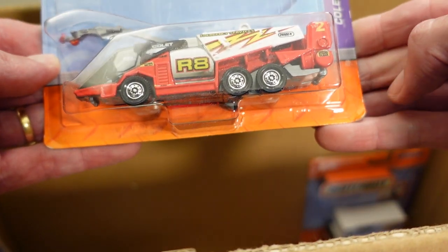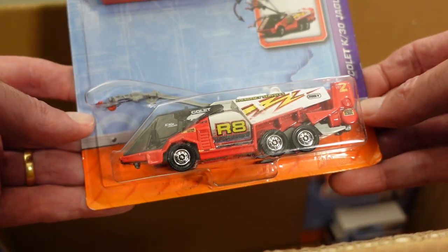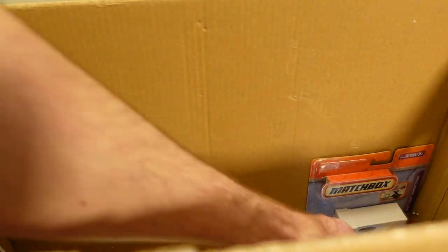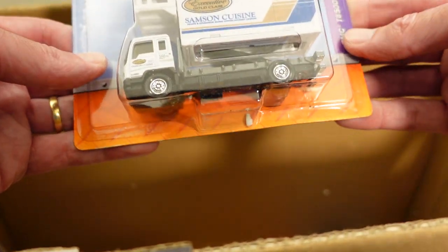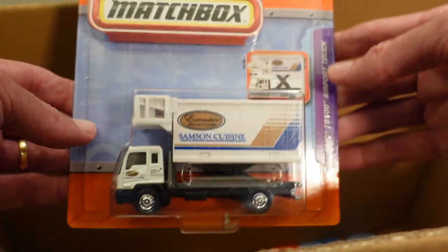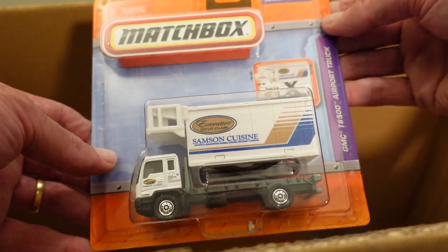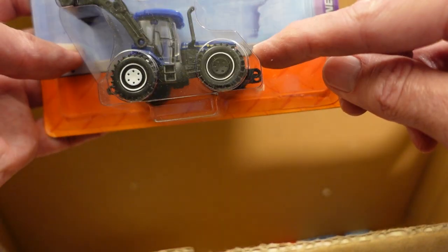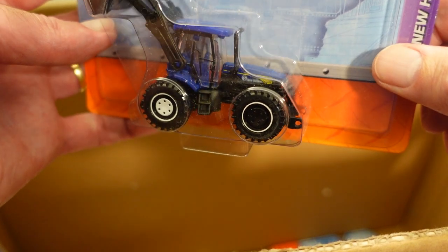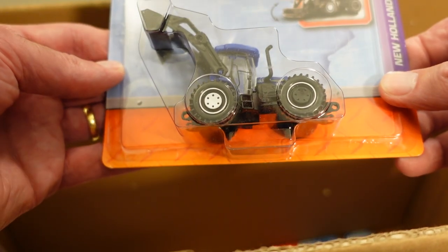And we've got a red version of the Collett K30 Jaguar. Before we had the silvery grey one, didn't we? So, nice. Didn't know they existed. Now I have two. Oh, speaking of airports, GMC T8500 airport truck. This is for catering, isn't it? You'll see that out the window on the tarmac, wondering what delicious treats are coming our way for the flight. And again, I've got this one in this colour, among others. I think I've got a yellow one as well. But I'm not sure if that striping on the bonnet is there. I'm sure you still call that a bonnet.